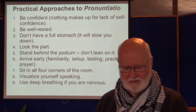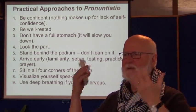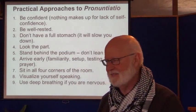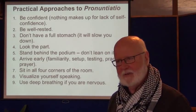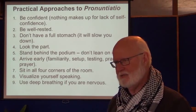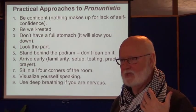Use deep breathing if you're nervous. You know, in with the love, out with the jive, as a friend of Carolyn's used to say. Breathing deep will settle your diaphragm. It'll get rid of the butterflies. It will help you calm down. A very practical sort of thing. So do that, and even do it right before you stand up.